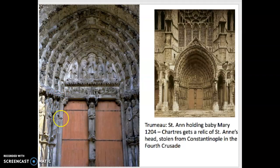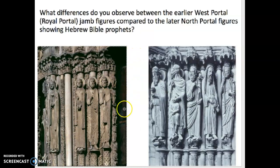We're going to turn here to the figures on the side, the jamb figures, because here's where something very dramatic is happening to sculptural bodies. I would ask you to compare for a moment, to look at what you just saw at the royal portal, the Hebrew Bible kings and queens, how they are designed, carved, imagined, versus these figures. Here now on the north portal at the side, on the jambs, where Saint Anne is in the trumeau, what do you see that's different about the bodies? Look at feet. Look at the anatomy. Look at movement. Look at faces. Look at gestures.